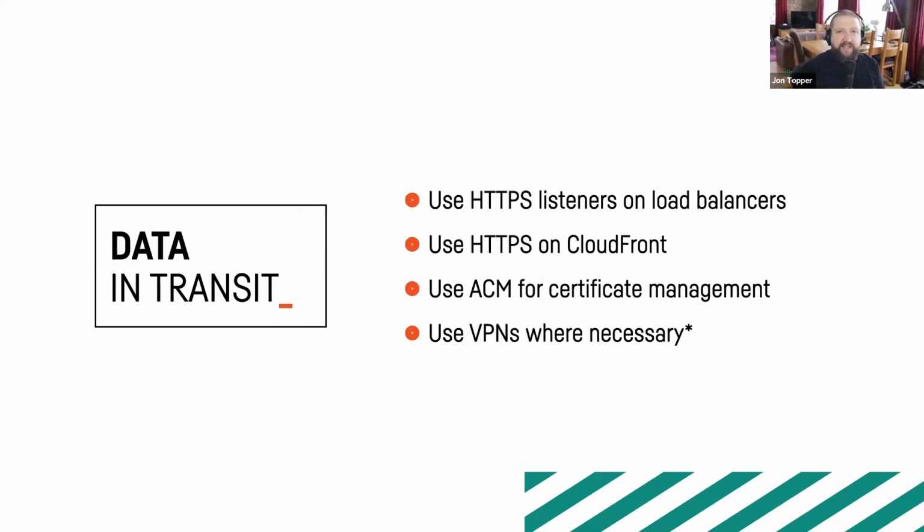Protecting data in transit is also an important consideration. So using HTTPS where it's available. All the load balancer solutions have HTTPS listeners. HTTPS is available in CloudFront.